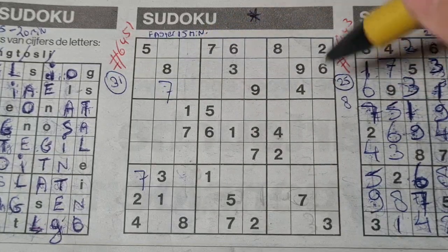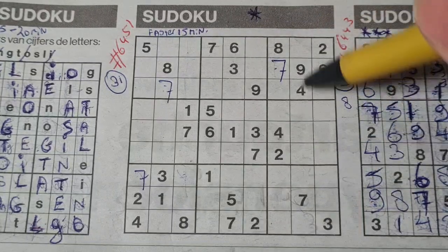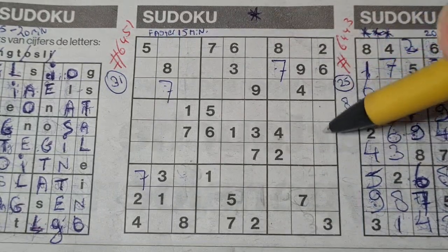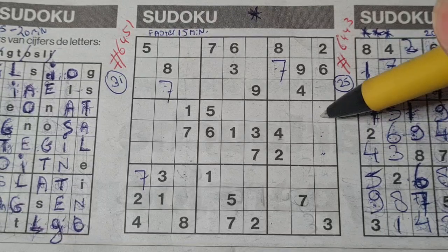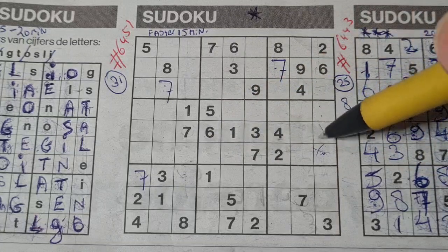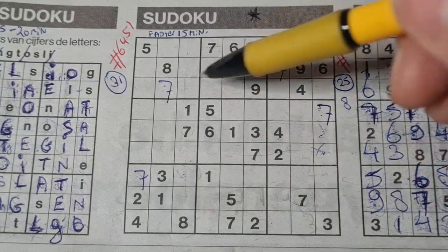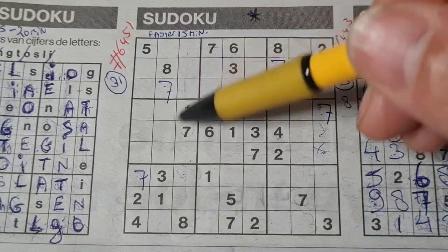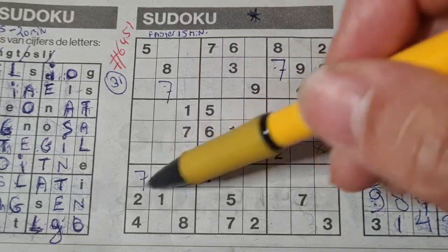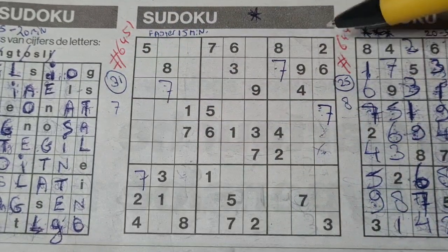7 in the third row, 7 in the first row. So in the row between, the second row, the only place left for the 7 should be there. 7 in this column, 7 in the column next. On the last column, the only three places left for the 7 should be here or there. We see a 7 in this row, no 7 there. Here, 7 in the middle row, no 7 there. So the only place left for the 7 should be there, and all the sevens are used. I can't see digit number 1, number 7.